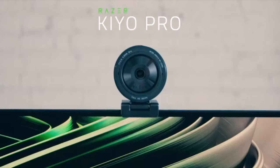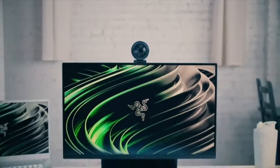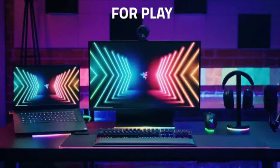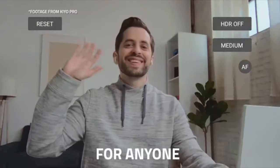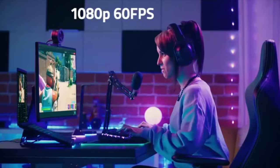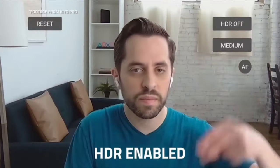Coming in number five, Razer's Kiyo Pro. Razer's Kiyo Pro is the company's latest high-end gaming webcam, and it comes to the market to refine the original model with even more targeted features to help creators. It uses a 1080p sensor streaming at 60 frames per second using a variable field of view. With the Kiyo Pro, Razer's added several notable additions over the original model.